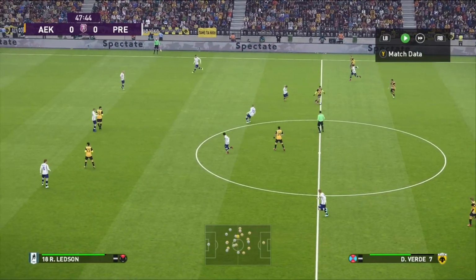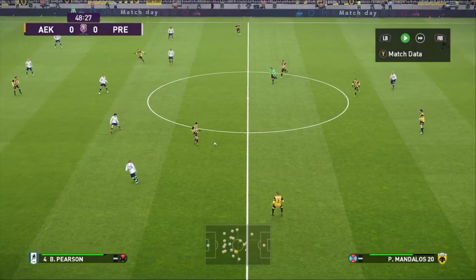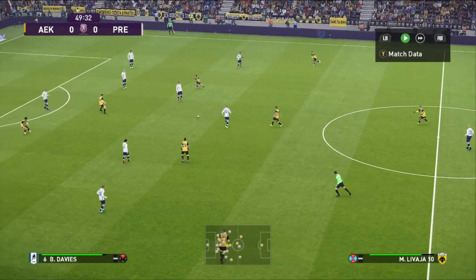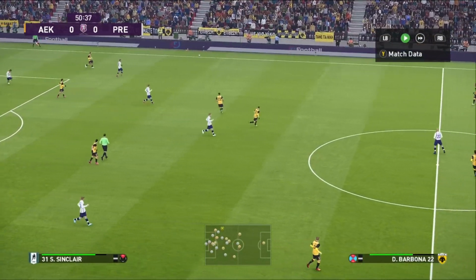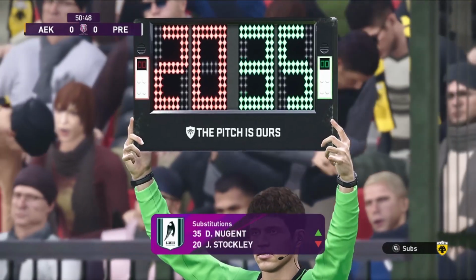So we're already into the second period. AEK Athens can feel really happy with themselves. The scoreline doesn't back it up, but they've played with urgency and purpose and can't afford to lose patience in this second half. They've got a... Has a pop! Danger averted for now. Preston are making a change now.